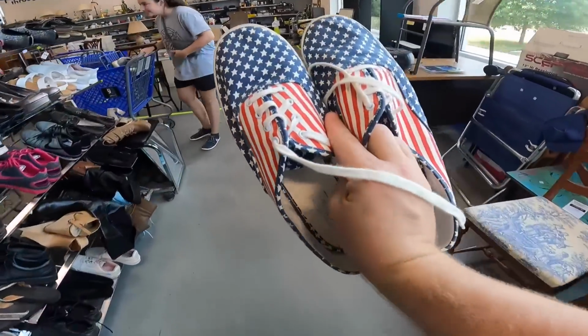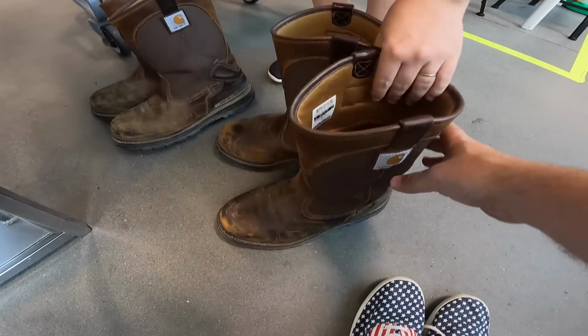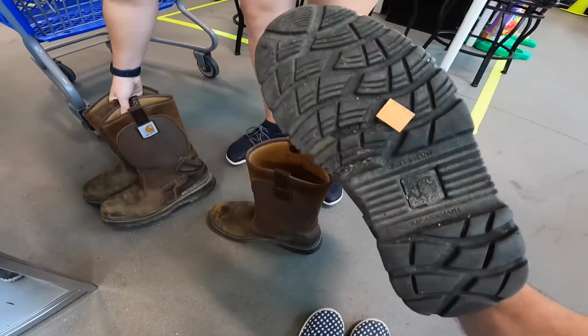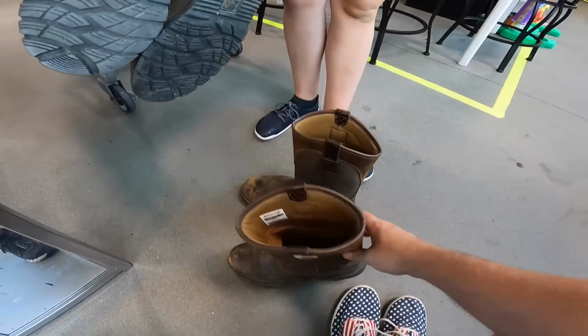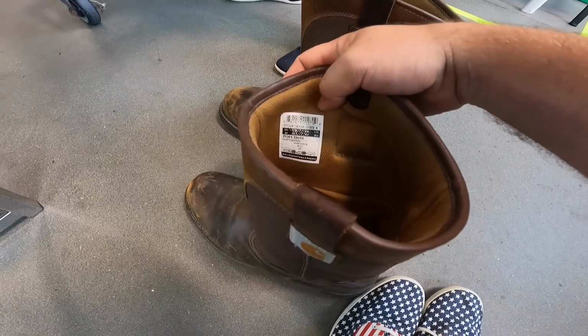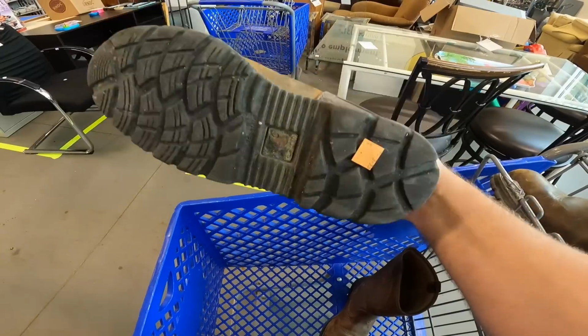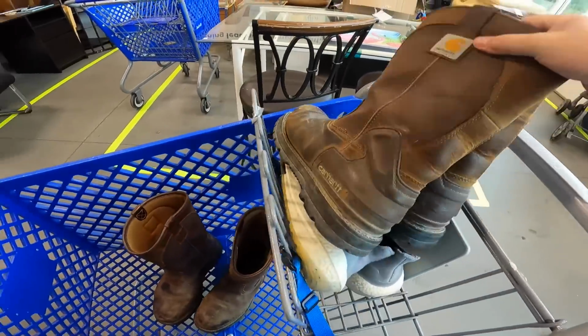Oh, Haley's got something. I'm probably gonna get these. What do we got? Oh, Carhartt boots. 2 pairs of Carhartt boots. And they're actually not like super worn. I mean, they're kind of worn, but still got some life in them. This is men's 10.5. Yeah, I think we'll get those. Boots are $8.50. So I definitely got both of those.